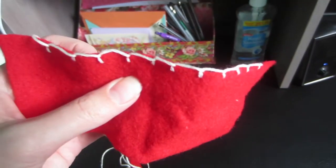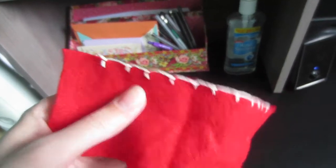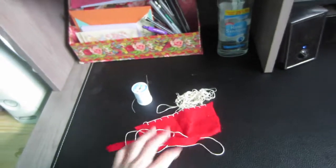Also, today, guys, I've been working on some, what's it called? I think it's blanket stitching, and I was doing that today and learning how to do it on Pinterest, so that's actually why this stuff is sitting out here, because I was like, oh, look at that. I can do that while I'm just sitting here.